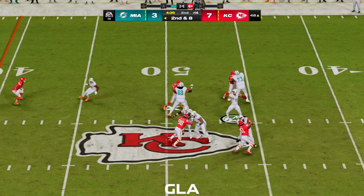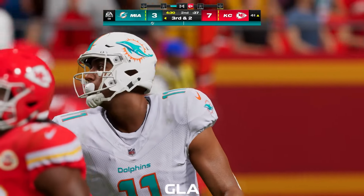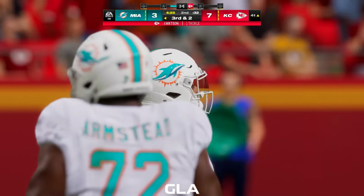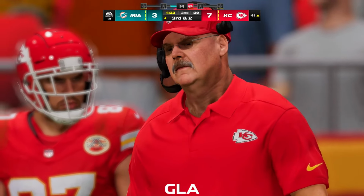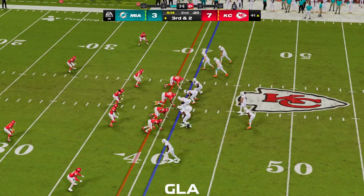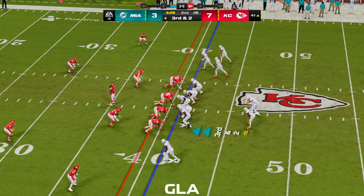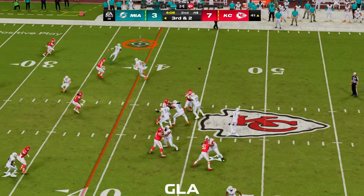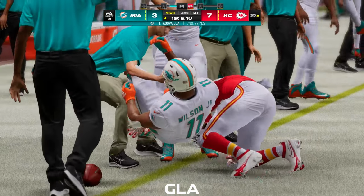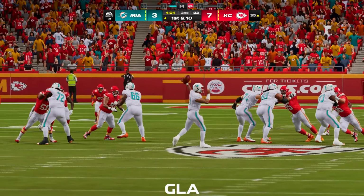Here's Tua. Caught by Wilson. That's good. The completion there for 7 yards. And now that sets up third and two. They'll come to the line, needing only 2 yards to gain the first here. Tua looking to throw on third and two. Going right back to Wilson. And he's going to be out of bounds down around the 35-yard line. Back-to-back receptions for him, and it's another first down.